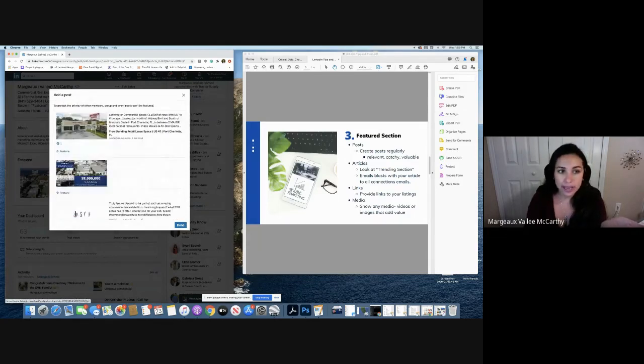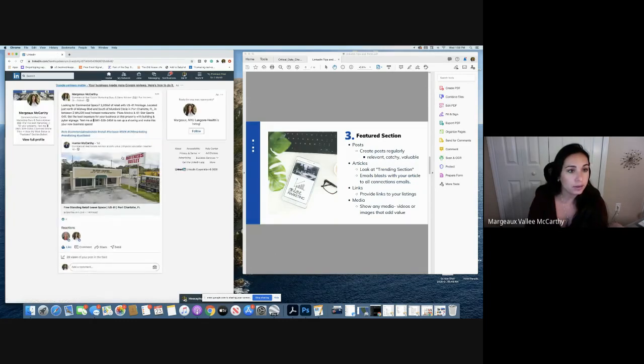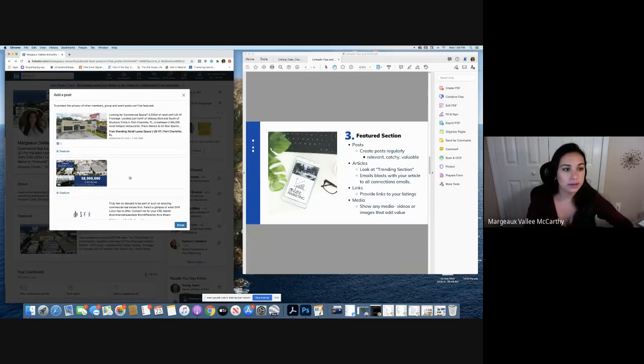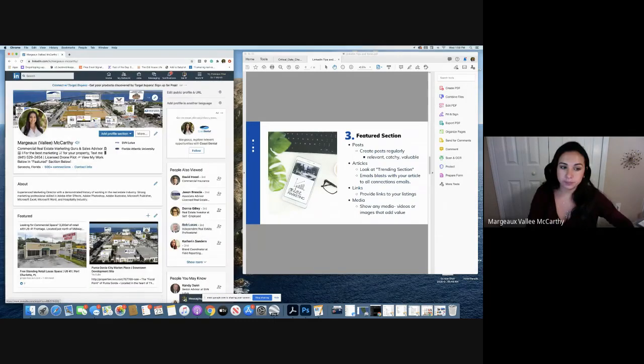So I can add this to my featured section, which means that that's one of the first things that a potential client or an investor or anybody would see first. So I'm going to go ahead and put that on there anyway. Okay, so this is the link, and you can add that. You can add that feature section and then hit done. So it's now on my featured.